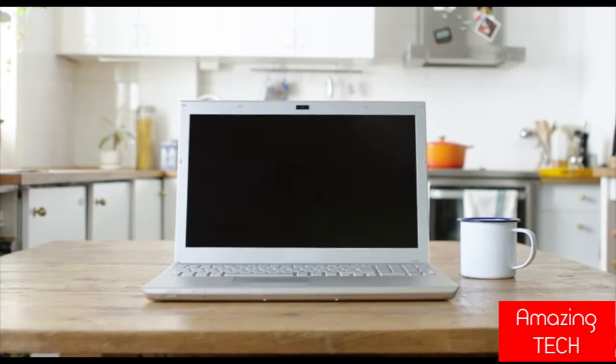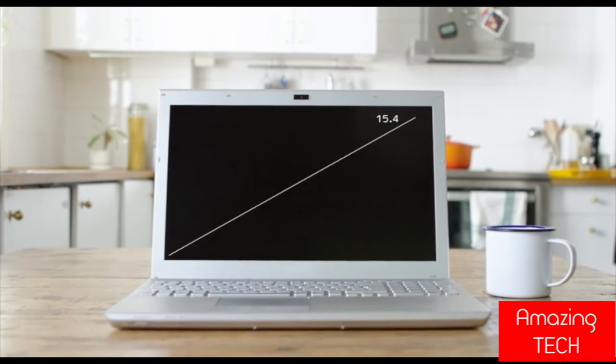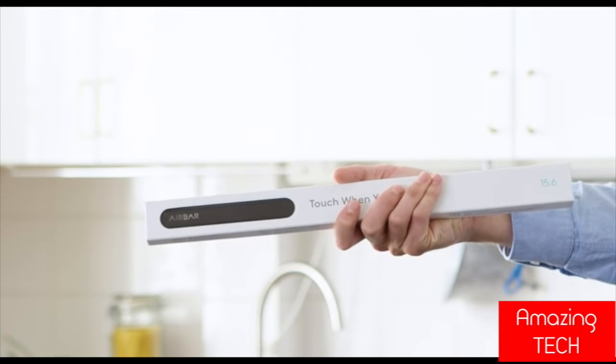AirBar comes in different sizes. If you don't already know the size of your display, just measure it diagonally and then choose the size that best suits your computer. Now your AirBar sensor has arrived and we're going to show you how to attach it.